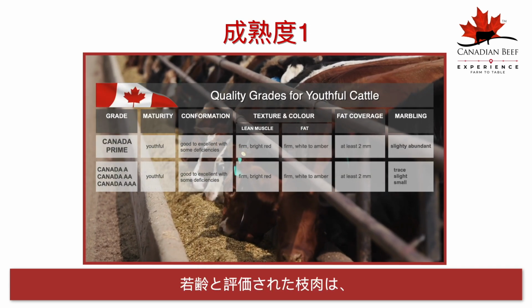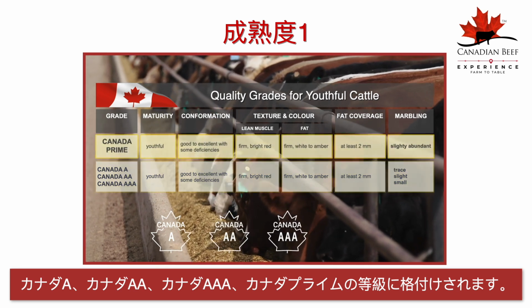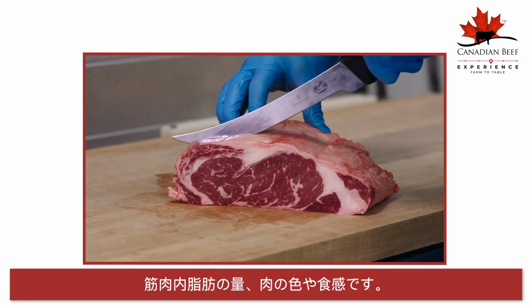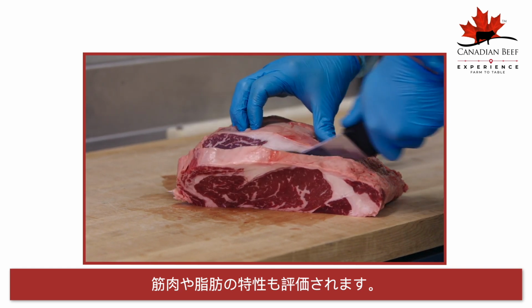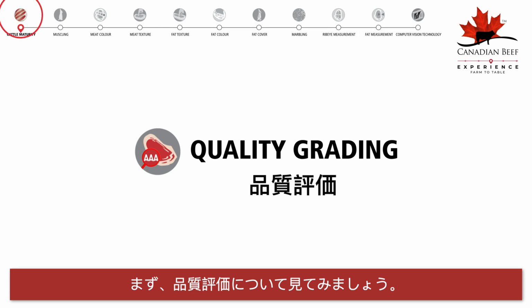Carcasses assessed as youthful are eligible for the Canada A, Canada AA, Canada AAA, and Canada Prime grades. A key consideration for these grades is the amount of marbling or intramuscular fat, along with meat color and texture. Muscling as well as characteristics of the fat are also assessed. Let's first take a look at quality grading.